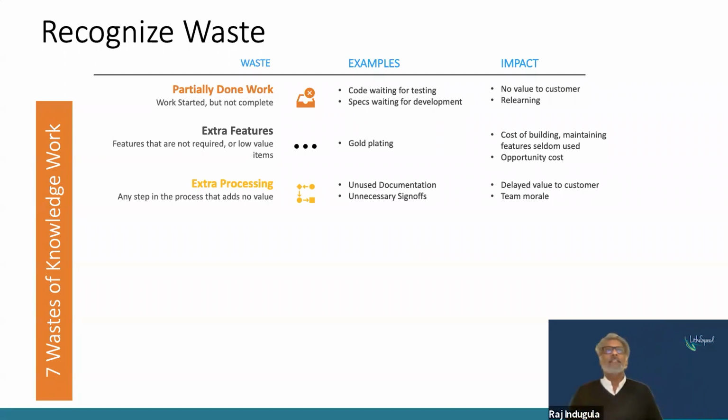Extra processing, we see this all around us, especially in large organizations. When we talk about extra processing, it's any step in that value delivery process that provides absolutely no direct value to the end product, and eliminating that would not diminish the quality of the product in any manner. Classic examples, needless to say, are unused documentation. It's there because somebody said we need to have this documentation, but perhaps nobody uses it, or maybe the documentation is so stale, it's kind of pointless. That's an example of extra processing.